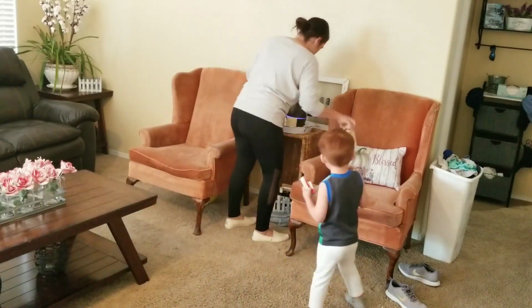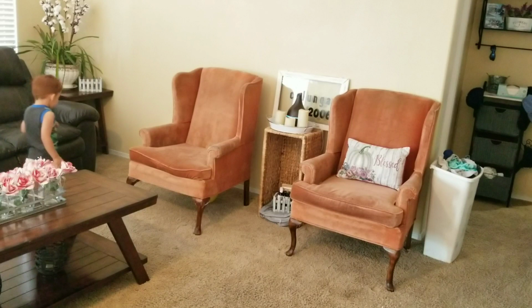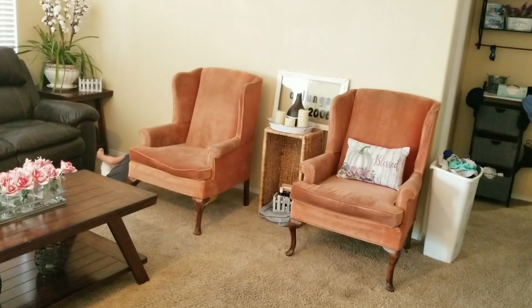And of course, since Andrew came, I had to get his help. There was a ball under this pink chair, so I told him to take it out and go put it back in the playroom. And that's just what he's going to be doing now.